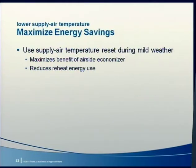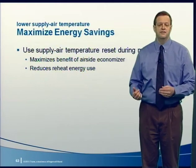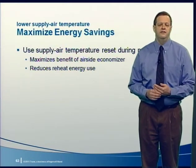So here are some tips for maximizing energy savings with this approach. First, as I explained earlier, resetting the supply air temperature upward during mild weather helps to maximize the benefit of the airside economizer and reduces reheat energy use. To explain, let's look closer at the impact of colder supply air on reheat energy.